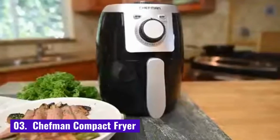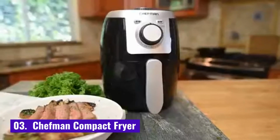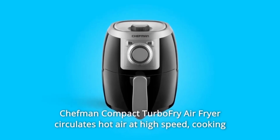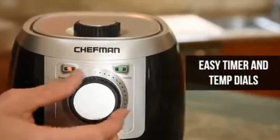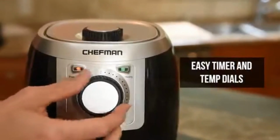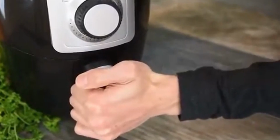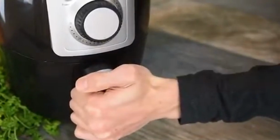Number 3. Chefman Compact Fryer. Chefman is another effective and convenient air fryer that has secured its position in our top 6 list of the best air fryer under $50 because of its simple yet elegant design. Besides, it won't take up a large space in your kitchen as it is compact in size. Therefore, this appliance can be a great and satisfactory option for any small kitchen, office, dorm, RV trips, travelers, and more.